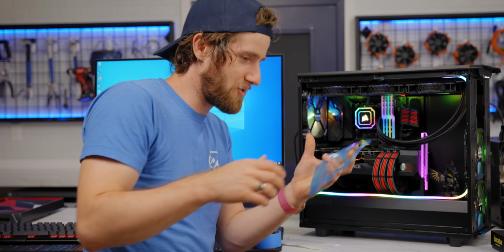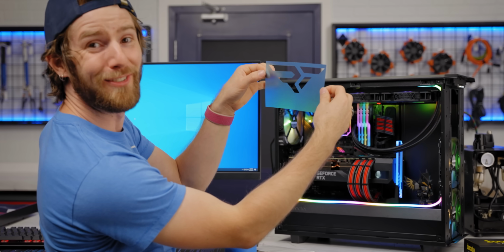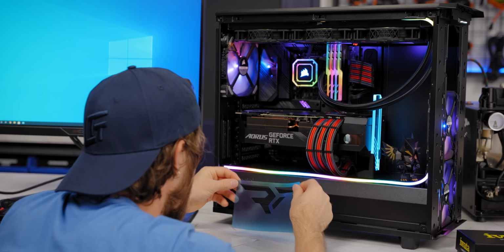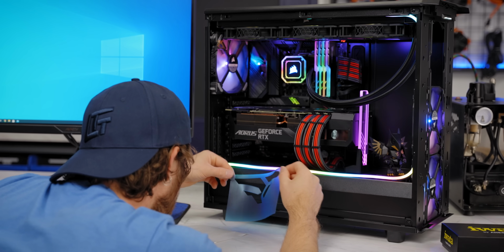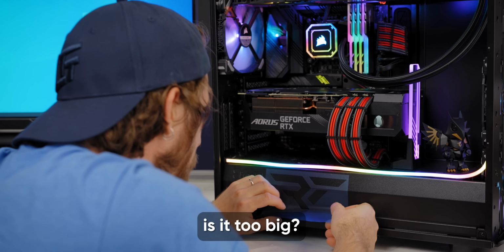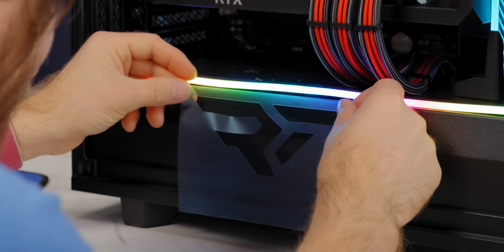It's time for the finishing touch. This right here is my Robeytech stencil. What do you think, Andy? Like right there? All right, I just gotta get in my sticker application stance here. Oh shoot. It's too tall, I have to do it again. This is gonna lose all of its stickiness by the time I'm done with it.